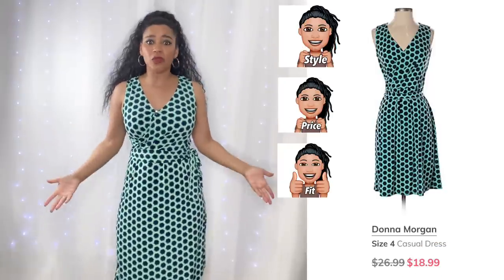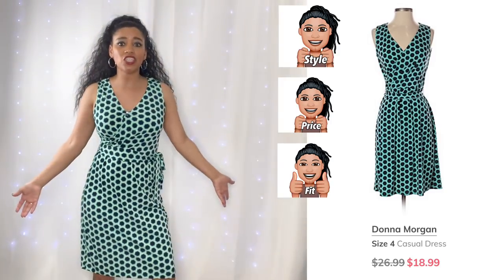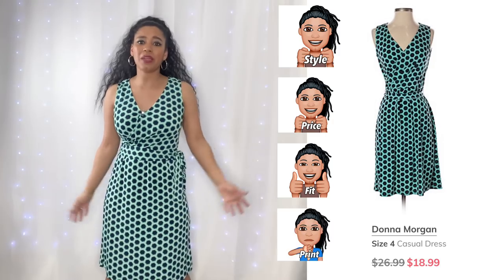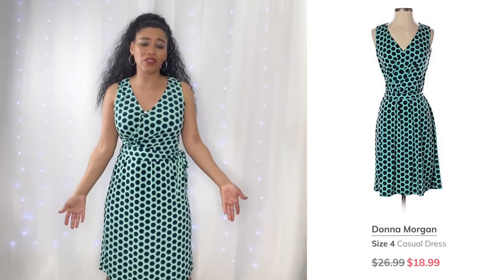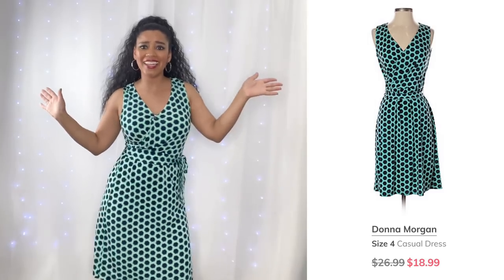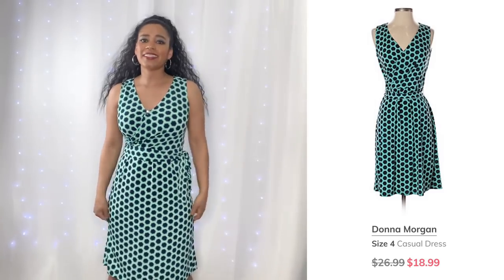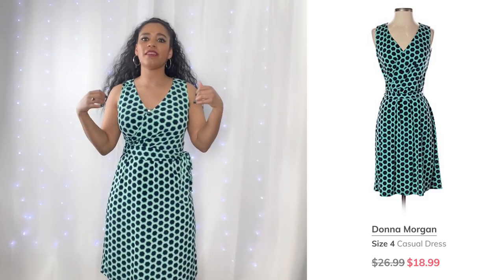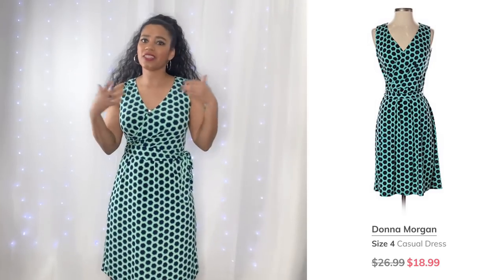I feel like it fits me great. I don't feel like there's any issues there. The fit is good. I just don't care for this print. So I definitely would never wear this. But there's so many good things about it as far as the fit goes. Great. Yes. But I just, yeah, the style, or not the style, I guess you can say, the print is just not for me.